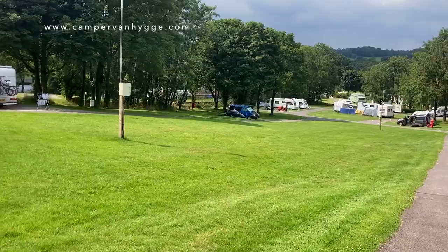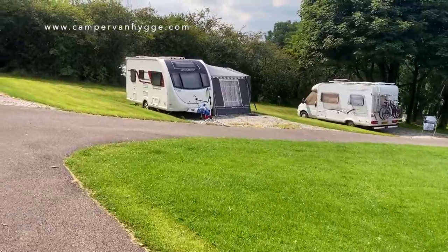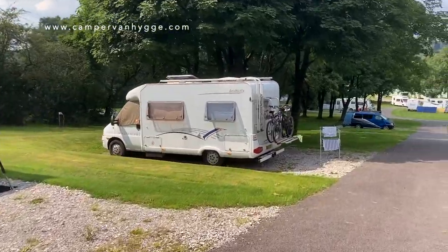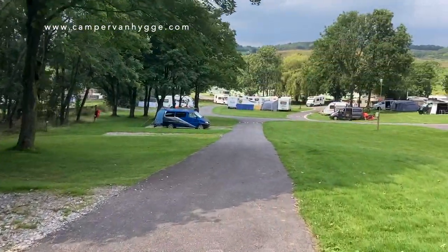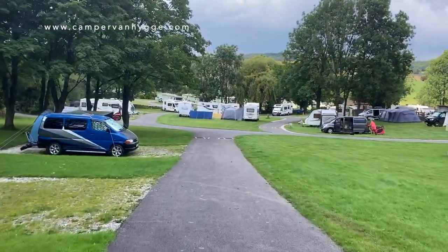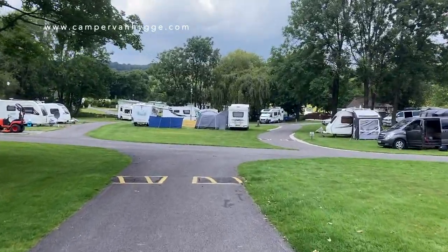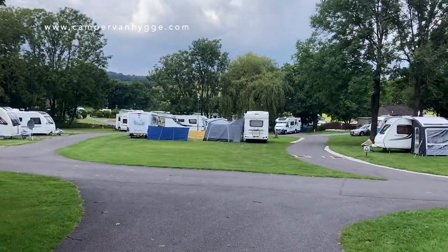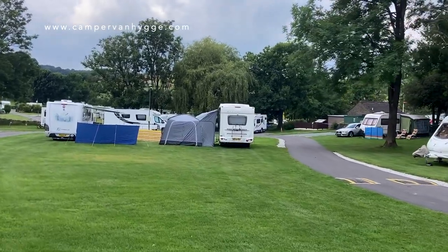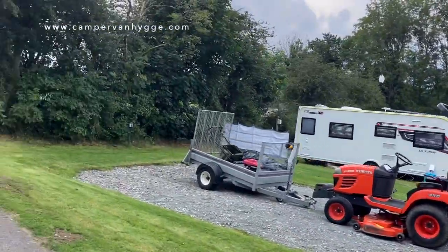I'm looking down from another part of the site now. Here's one of the water points. Then we'll come back round. As you see, more hard standing points here. This is a loop of pitches here, just behind reception over there on the right. And then we'll walk up here.